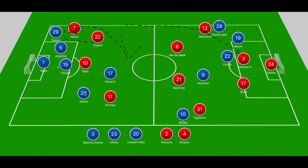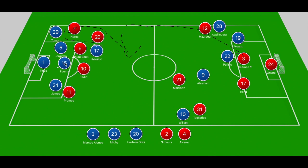So Ziyech plays the ball across Jorginho, it falls to Van der Beek, and Kovacic is recovered, but he throws Van der Beek to Zouma. But what he doesn't know is that Tadic ends up making another intelligent run forward to ensure that Zouma has to take him, and we have Reece James occupied by Promes. So when that squared pass goes to Van der Beek, Kovacic doesn't react to it late. Van der Beek's first touch is good, and then he ends up firing a low-effort pass Kepa, and Ajax are up 4-1.